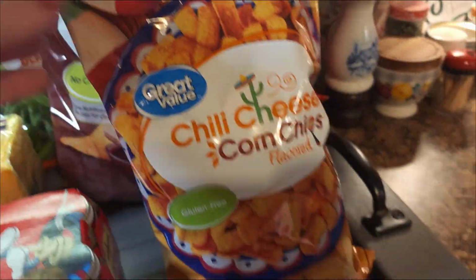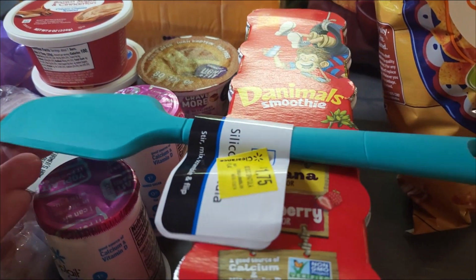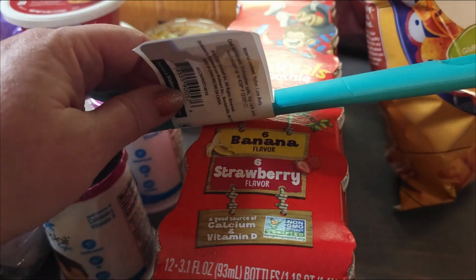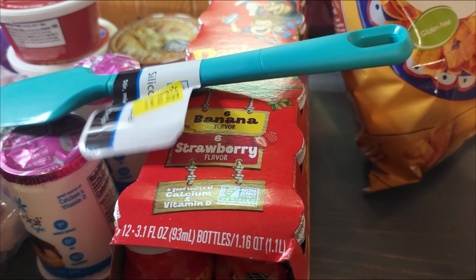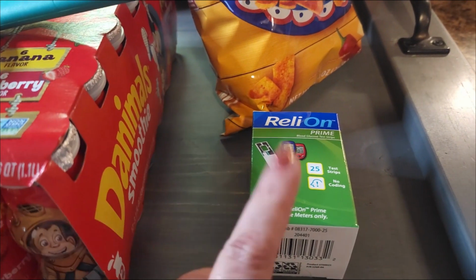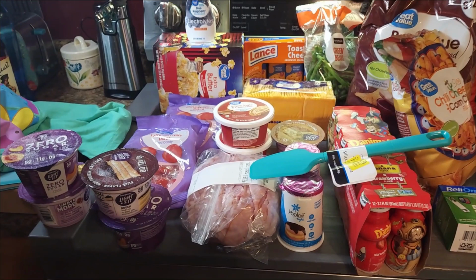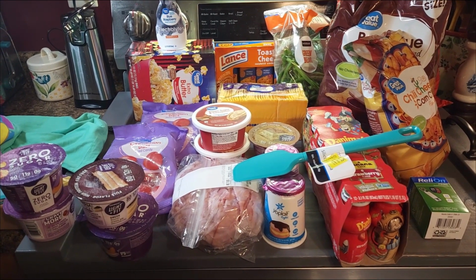And then for non-food items, they had this on clearance, so I paid $1.75 and got me... Is that a spatula? It is. It's a silicone spatula because I do love those. And then we were out of test strips for our glucose monitor, so I went ahead and picked up a pack of those. And that is it. That is our Walmart haul right there.